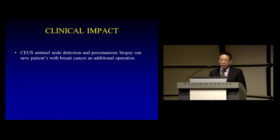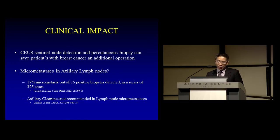So what is the clinical impact? Well, it can save a patient an extra operation if you can detect and percutaneously biopsy the sentinel lymph node. It saves them having an excision biopsy. However, in the largest series published by Dr. Siever to date, out of his 35 positive biopsies, they did detect 17% micrometastasis. And why is this important? Because the literature coming through indicates that if there is a micrometastasis within a lymph node from a patient with breast cancer, then axillary clearance isn't indicated. The survival is as good if it is just micrometastasis. And perhaps by detecting this, we push over the problem to our histopathologists: if it is truly malignant, how big is that sample within our core biopsy itself? So some food for thought there.